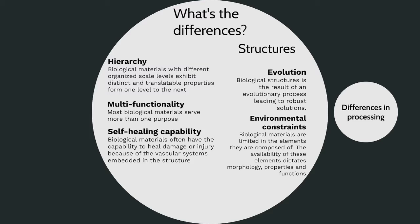The structures, if we see only the structures, like I said before, biological material has a hierarchy. In every layer, in every level, it has a distinct property. And then it has multifunctionality. I think the video yesterday was telling you that. And also self-healing capability. Most highly developed living organisms have self-healing, right? Including humans. Although human self-healing needs some period of time.